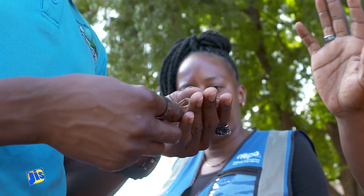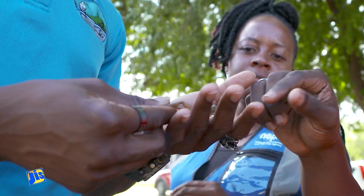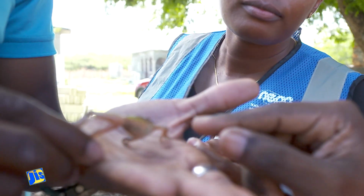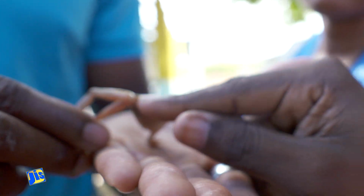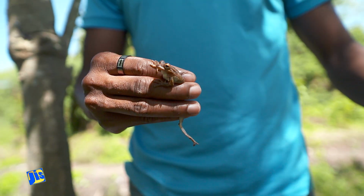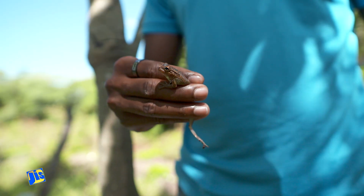One of the best ways to identify the Cuban tree frog, as opposed to other species of frogs in Jamaica, is by these bright colors right under the legs. So the back leg, this bright greenish yellowish color, you can see it on both sides. So this is a great indicator of a Cuban tree frog. And another way you may distinguish between them and our local frogs is by their call.